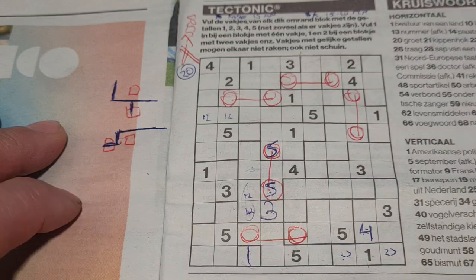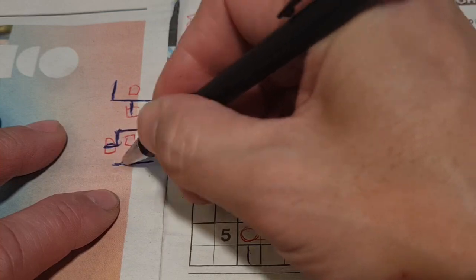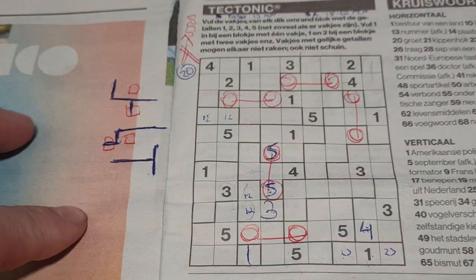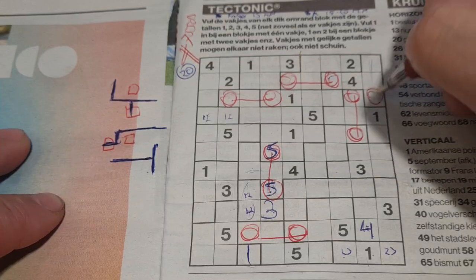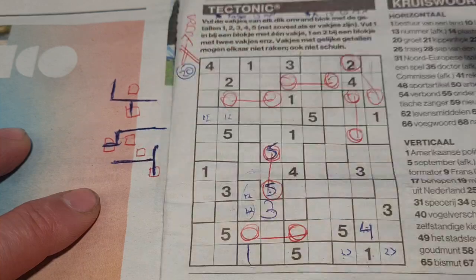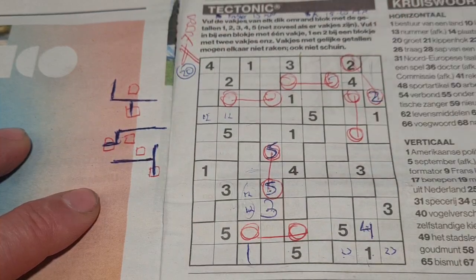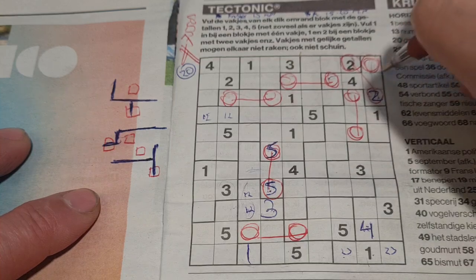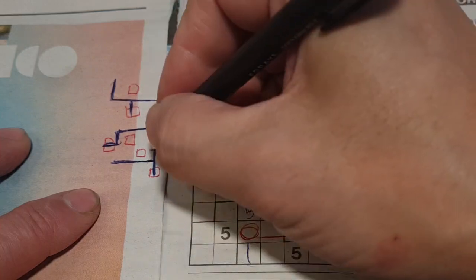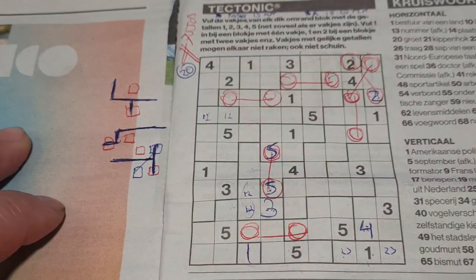Alright. Then the following shape. How about the T shape? Let me draw the T shape here. When you see the T shape, remember that this box has the same number as that box. So in this case, it's a 2 here. But also, that box has the same number as this box. Alright. Only one T shape.